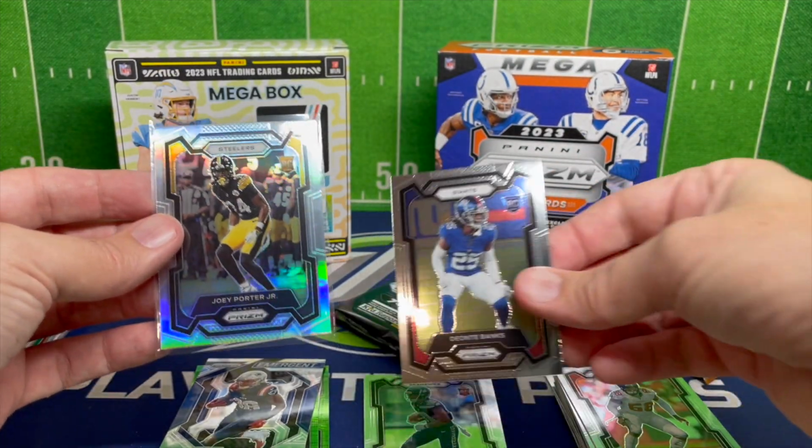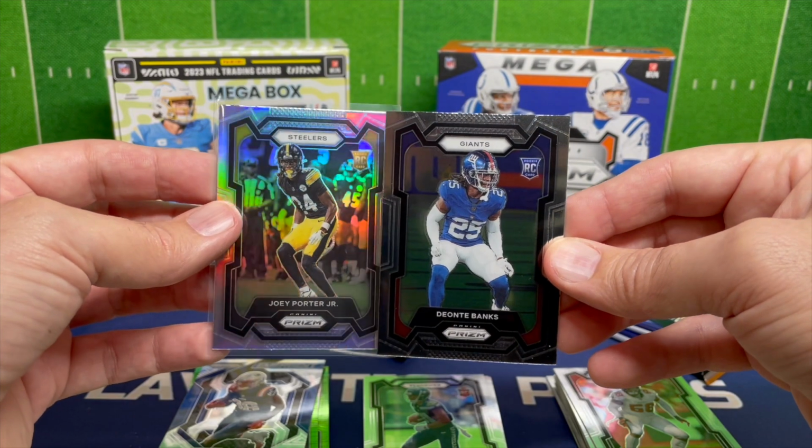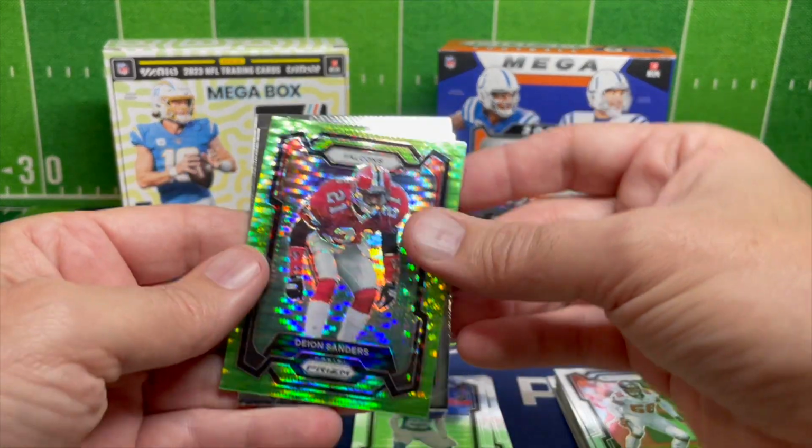It has been hard for me as I'm doing camera work to try to see that rainbow color sometimes, so you kind of miss it, but yeah, that's how you can tell if you've got a silver.